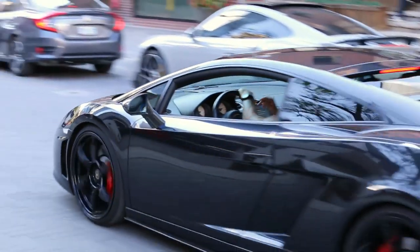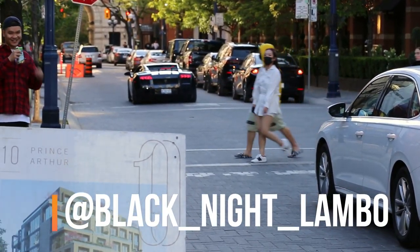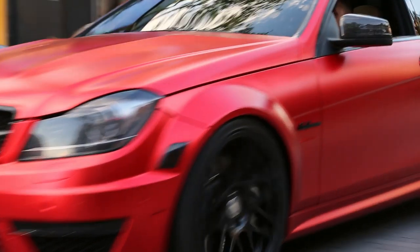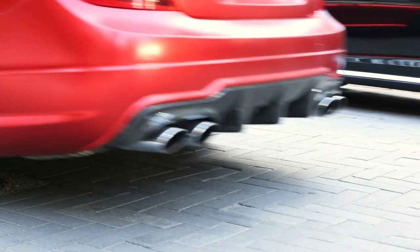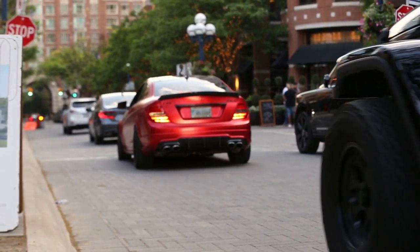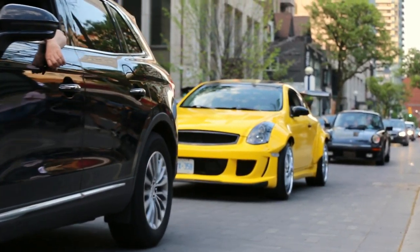What is up? Black Knight Lambo. And he kept it. Oh, one more. In front of the Aventador.